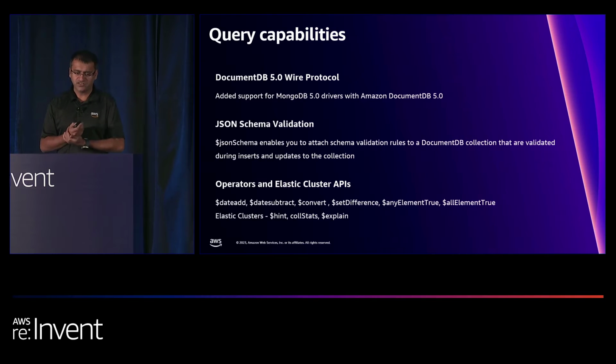We launched JSON schema validation. With this feature, you are able to perform schema validation before an insert or update. For example, if you have a double field that you want to update with JSON schema, if it's not a double, it will not go through, right? So you can do JSON schema validation before a document is inserted. We also continue to add operators and APIs for both instance-based and Elastic clusters. A list is here, and you'll see more of that.